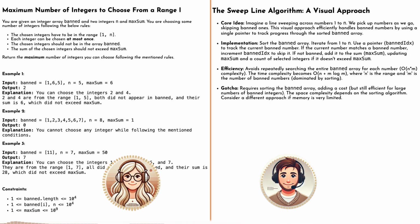Picture two lines moving synchronously, one across our number sequence and the other across the banned list. Okay, I'm starting to see the picture. So as these lines move, we compare the current number on each line, right?